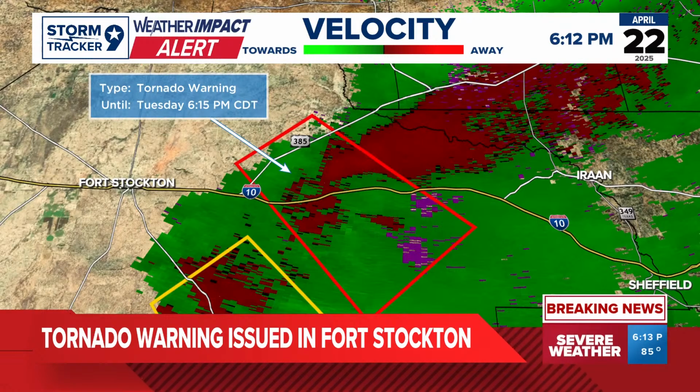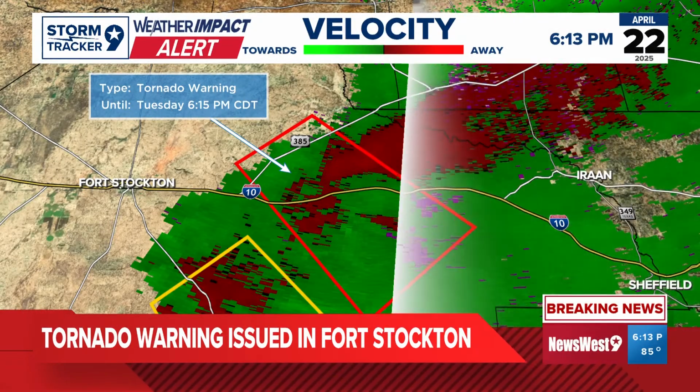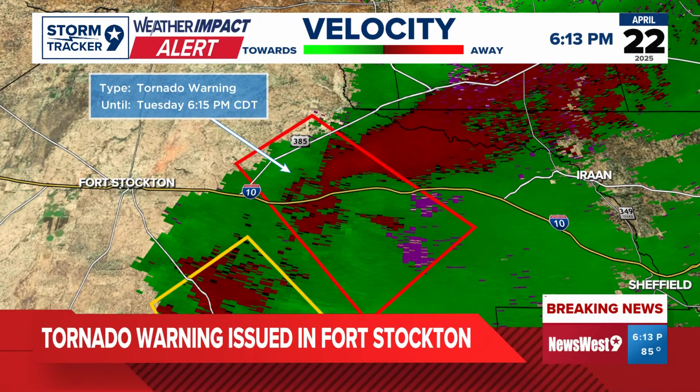I'm looking at a couple of professional storm chasers out near Fort Stockton. They're not seeing a whole lot. It looks like a lot of big developments in terms of just looking at that wall cloud, what we like to call a nice anvil top.